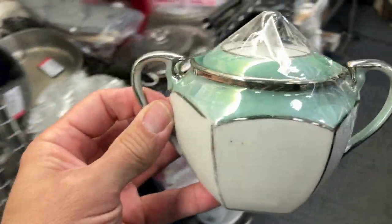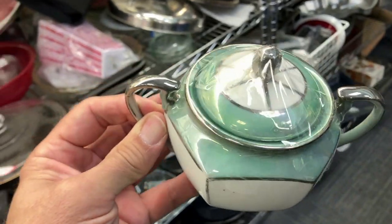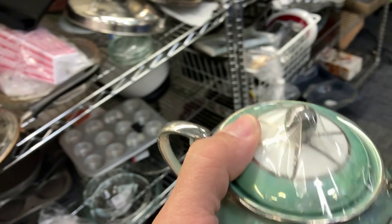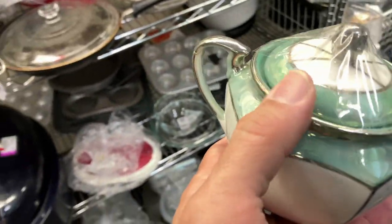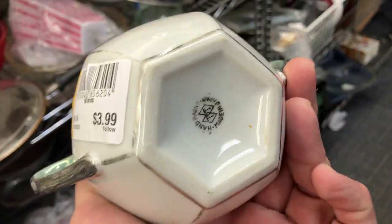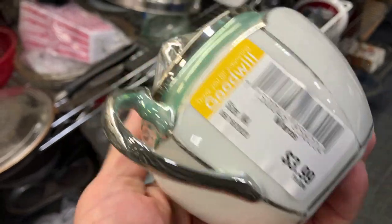Okay. That's a color combination I haven't seen before, and I love it. Very nice Art Deco. Now, sadly, that's it. There's no creamer, and there are no plates or cups or saucers. It's just one porcelain sugar bowl, and it's $4. Anyway, made in Japan, 1930s.